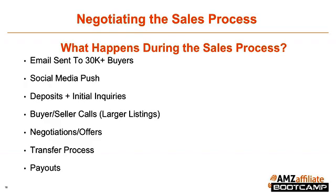Sometimes the offer is not made on the buyer-seller call. Sometimes there's an offer made a week later after the buyer's done more due diligence, which means they're looking into the site, verifying the information, checking everything to make sure that this is a purchase they want to make.